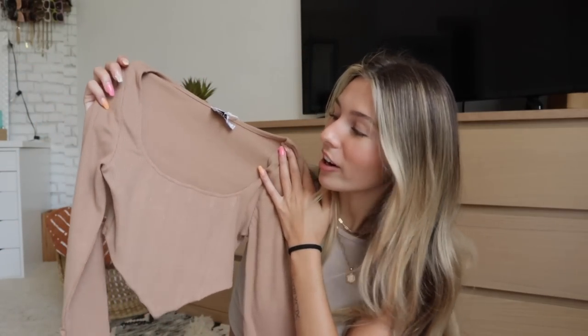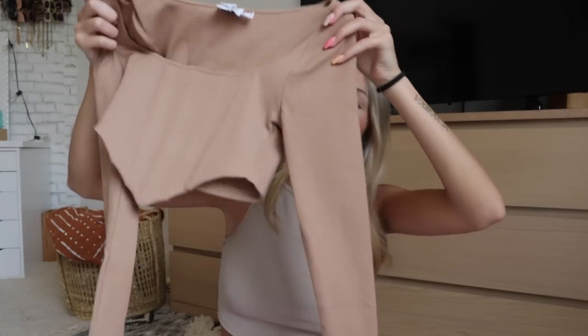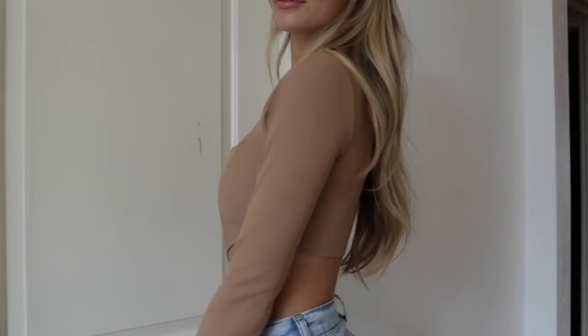Now I have a long sleeve, and I'm not lying to you when I say that this is probably my new favorite shirt ever. It's like a corset vibe on the front part of it, and then there is a super pretty neckline with long sleeves. It's a gorgeous brown color and has that same ribbed material, which I love. I'm just obsessed with this shirt and I think it's going to be so cute for school.